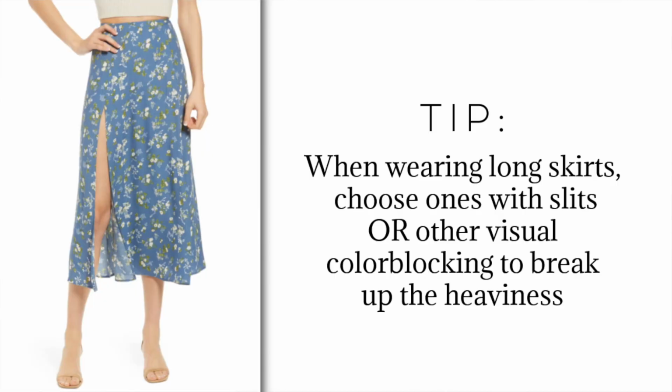Some people show them off in the winter. Mine are still in hibernation. But the longer the skirt is, the heavier it's going to look on your body, especially maxi skirts. And maybe this is why I'm not really on board with maxi dresses this year. They can just look really, really heavy. Now, if you can get a little peep, get a little slit in there to sort of show off those legs, then it can start to lighten up the look just a little bit.